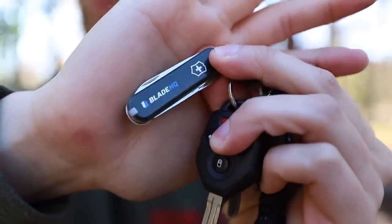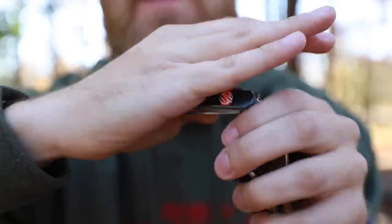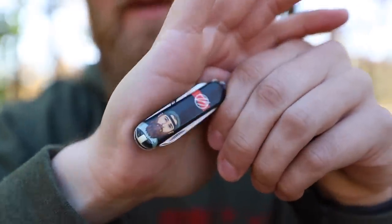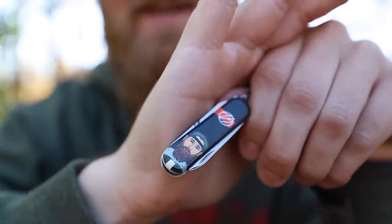My friends at Blade HQ hit me up and they're like, yo, do you wanna do a custom run of some Victorinox classics? And I was like, hell yeah. So I sent them my logo and thoughts on designs and stuff like that. And this is what they came up with. It's gonna be a little bit hard to tell in video, but on one side we have the Blade HQ logo and the little Victorinox logo, and then if you turn it around, I don't know if this is cool or funny or both, but there you have the TS logo and then my cartoonized face on here. So they basically took my avatar and my headshot here on YouTube, cartoonized it, and then put it on this blade. It came out awesome.